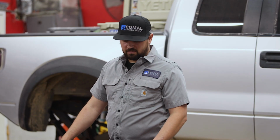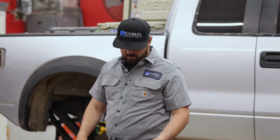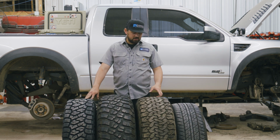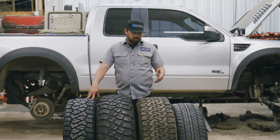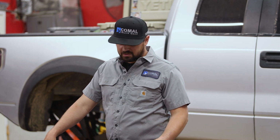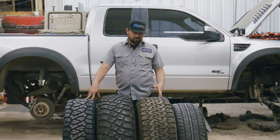Speaking of rolling resistance, obviously the size of the tire and the contact patch on the road is all going to depend on the vehicle. So talking about the widths of the tires, the width is going to determine the contact patch, how much rubber is touching the road. Your contact patch is going to determine your traction in loose surfaces. It's also going to determine the steering characteristics of the vehicle.